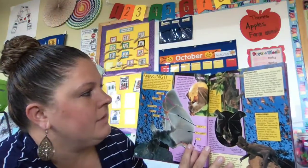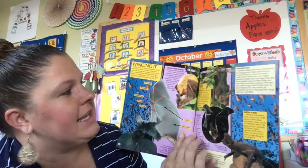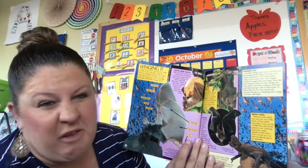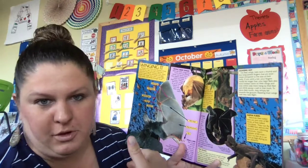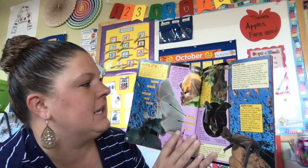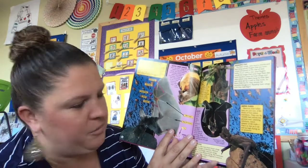Okay. This says, right here, it's a good thing that bats can fly so well because even though they have legs, they're not very good at walking. So a bat's knees bend backwards. So it's different from us. Ours bend forward and theirs bend backwards. So it makes them clumsy. So they trip a lot and they can't really walk very well.